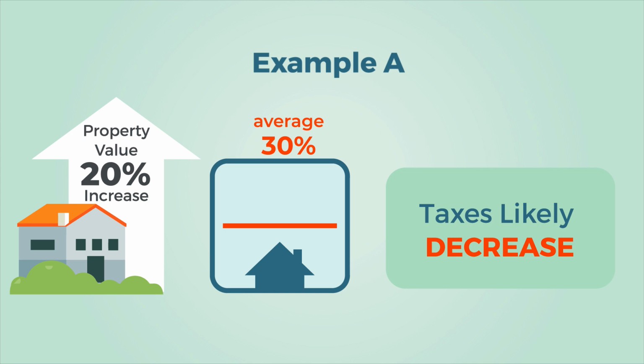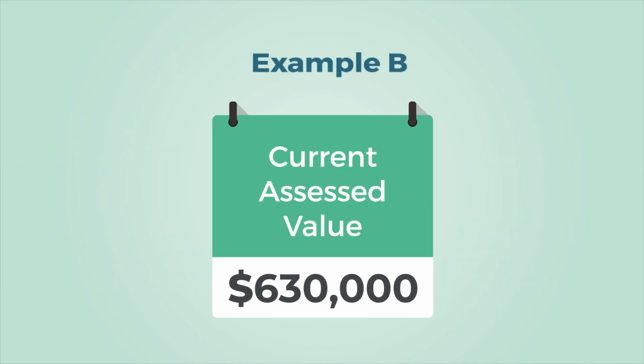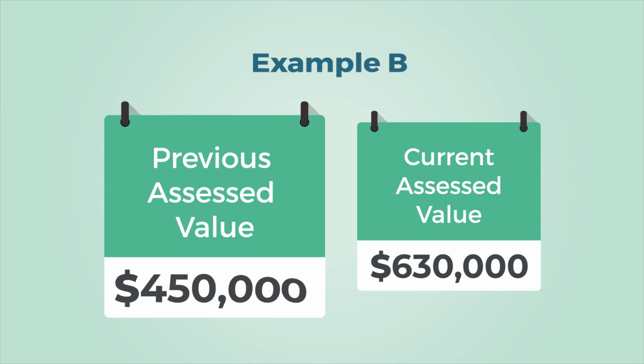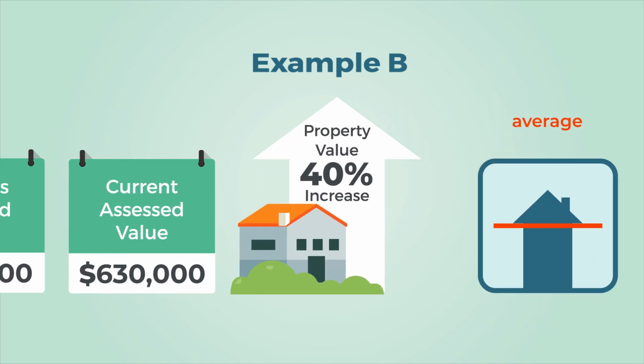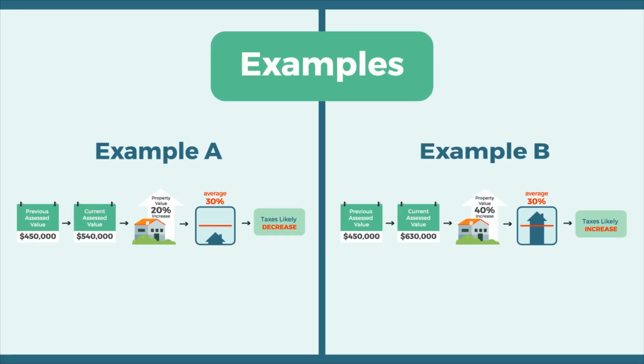Example B. Your property is currently assessed at $630,000 based on a valuation date of July 1st last year. Your previous assessed value was $450,000. Your property increased 40% in value, while the average increase for your property class is 30%. Since your property increased more than the average, you will likely see an increase in your property taxes. Note, this example assumes that there are no changes in the budgetary requirements of your local government.